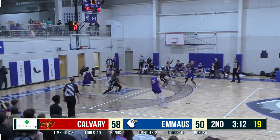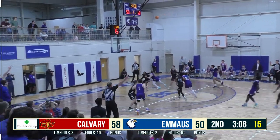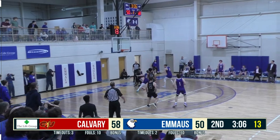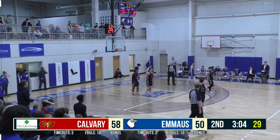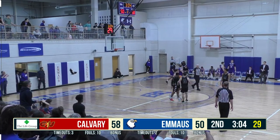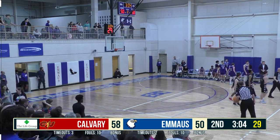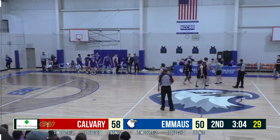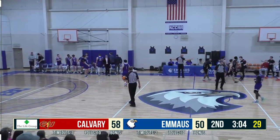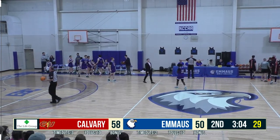Harper with the ball, finds Zach Scholl. Harper straight on 3 is no good. Rebound controlled by Calvary, and the Calvary player was fouled getting that rebound. Full timeout for Calvary. They'll be going to the line to shoot free throws, and they're up by 8 with 3 minutes to go.